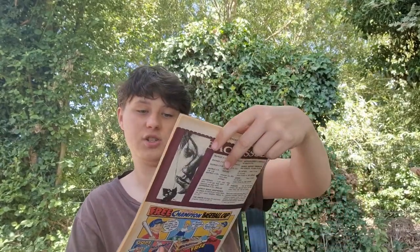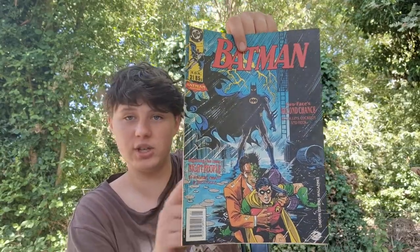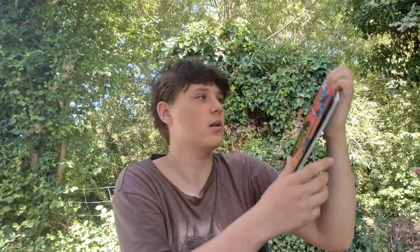Next we have, I read this one's really good as well. Batman, Two-Face's Second Chance. This one is where Two-Face kidnaps Jason Todd's Robin. Yeah, all of these comics, I think I've got Jason Todd's Robin in it, which is my favourite Robin. This is, again, why I love these comics. And the next one we've got is Batman, Blind Justice. This one's selling for 85p. They're all in the 80p kind of range.